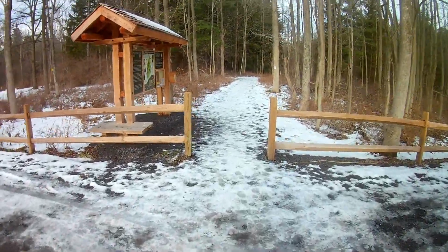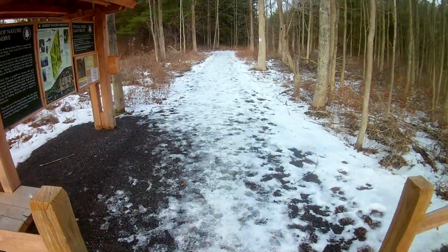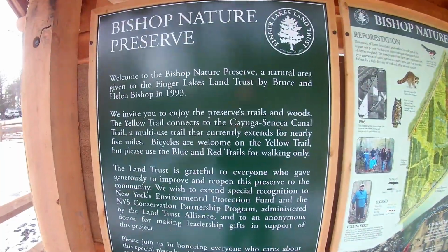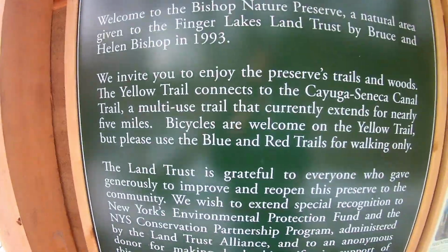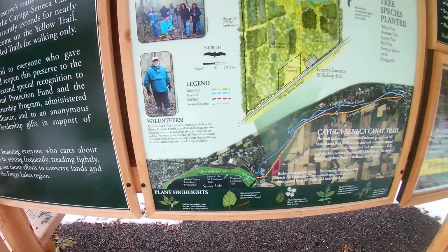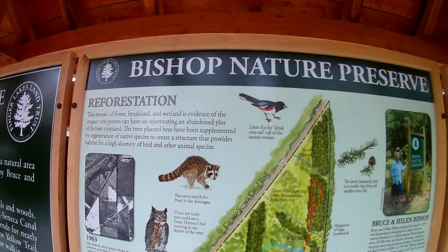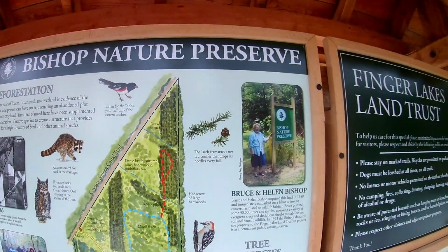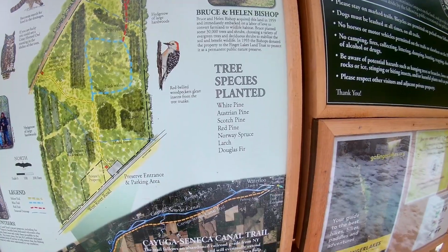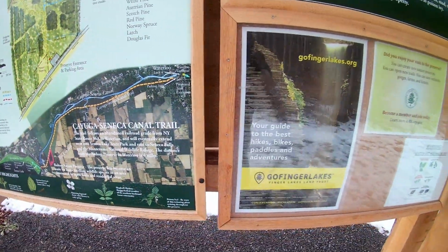The Bishop Preserve has a rich mosaic of brushland, forest, and wetland. Interestingly, most of the shrubs and trees are non-native, many of them invasive. However, the numerous birds and other creatures attracted to this wildlife oasis find food, water, shelter, and nesting places. All the necessities of life.